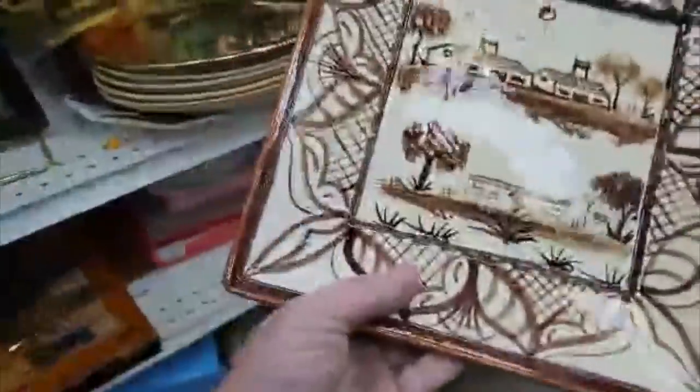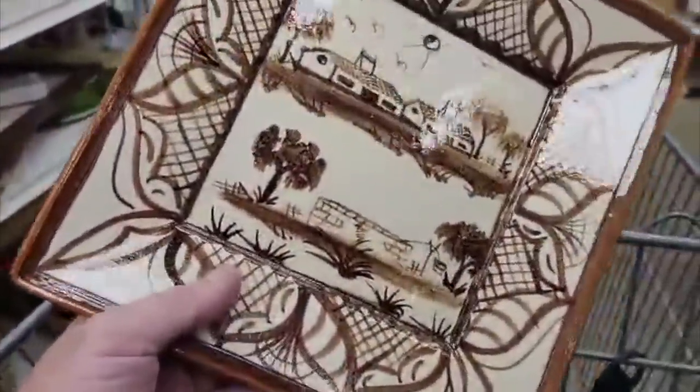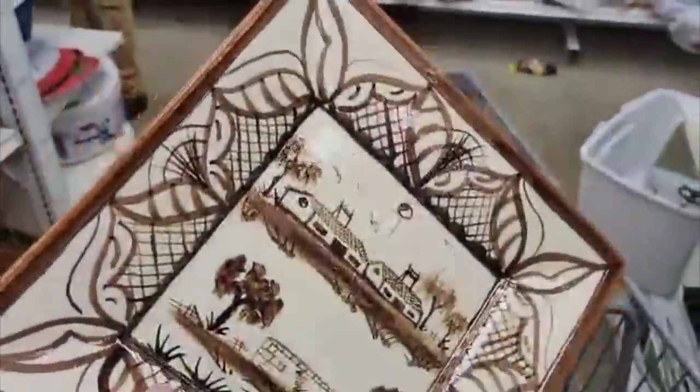Portugal. It's actually kind of a cool piece. I like the design on that plate. How much do they want for that? $3.99? Okay, I'm just going to buy a bunch of random stuff now and see what the girlfriend says.